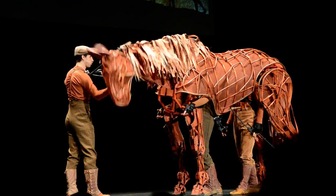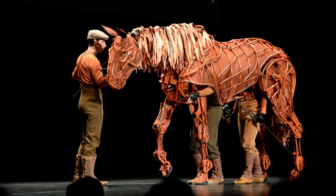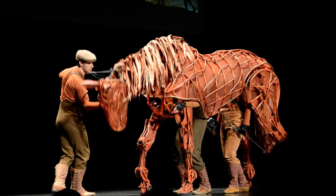So you can see the design has moved on a little bit. I'm going to take you on a little guided tour of the puppet. If we start, we have three puppeteers operating him. We have what we call the head, the heart, and the hind.